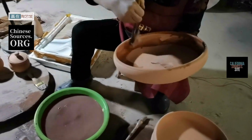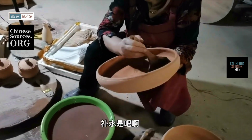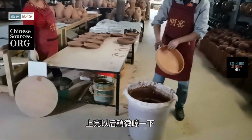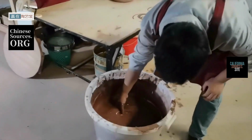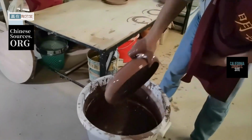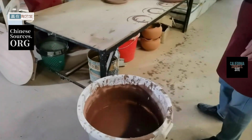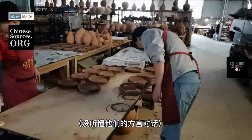This is the preparation for glazing. First, it's moistened with water, then glazed. After glazing, it's left to dry slightly before it can be placed in the kiln for firing.